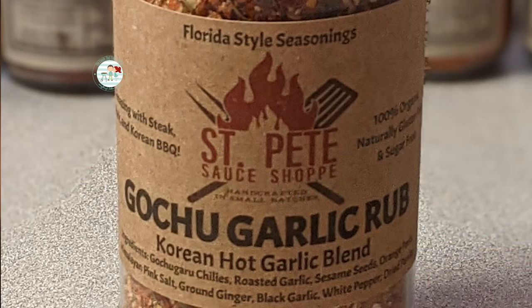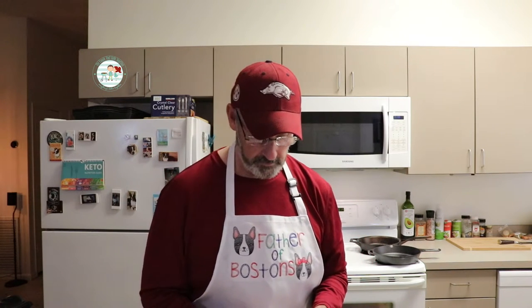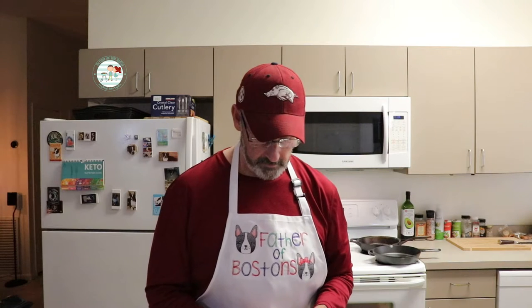Our next one is Gochu garlic rub. What have we used that on? On wings. And let me tell you, it made the most incredible wings. We just did a reorder on our spices. That's why we have the gigantic bottle, because I absolutely love the way that the wings turned out. That's a great rub. And it's also good on pork chops as well.